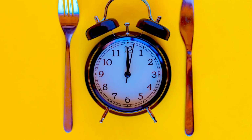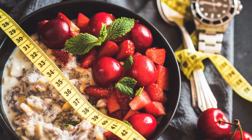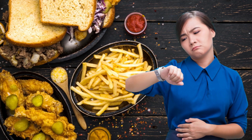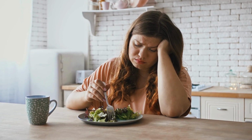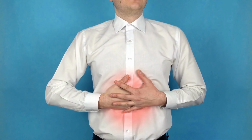You can start with a 12-hour fasting window and gradually increase it by 1 to 2 hours per week until you reach your desired fasting window. Remember, intermittent fasting is not a one-size-fits-all approach, and you need to listen to your body and adjust accordingly.